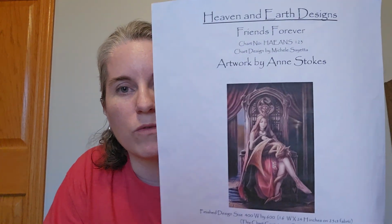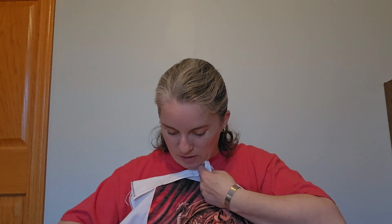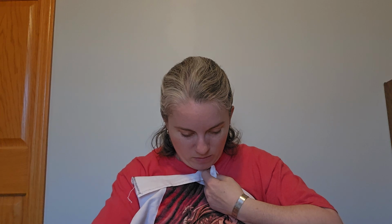The piece that really slowed me down this month was Friends Forever by Ann Stokes. This is a retired Heaven and Earth Designs piece. Goal for the year, I think it was 5 pages. Counting, in March I had 5 no stitch days, and 4 of those were while I was working on this. So it took me 21 days to get the page finish. No good reason, just wasn't getting as many stitches in each night. I was tired, obviously, with those few no stitch days.